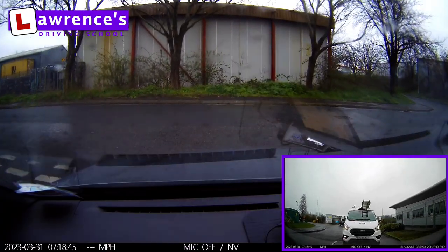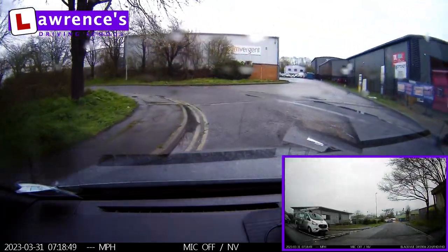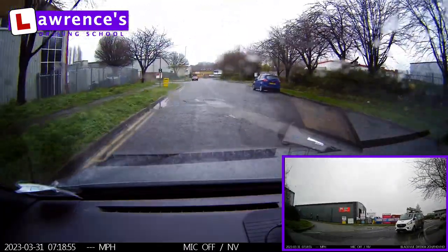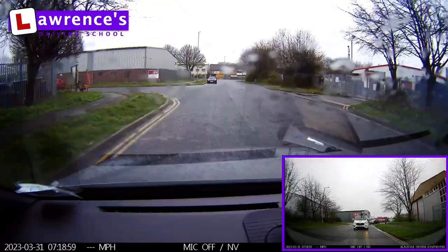The time is 1 hour sooner than it really is. It says it's 7:18, but it's actually 8:18. The test started at 8:10. They're a little bit late out, and we're a little bit late starting.